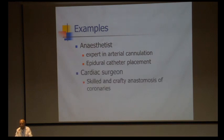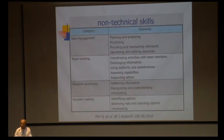Or a cardiac surgeon who is a skilled and crafty surgeon who can anastomose any coronary, but he anastomoses a wrong vessel, or he anastomoses the vessels on a patient who does not require it, who can easily be managed by medical treatment, such as an 80 years old man who doesn't do much activity, has got a single vessel disease, can be very easily managed by medical management. So these are the various components of non-technical skills.